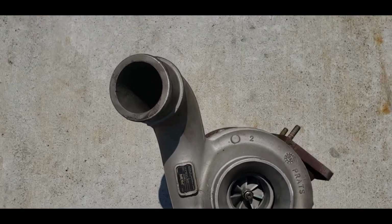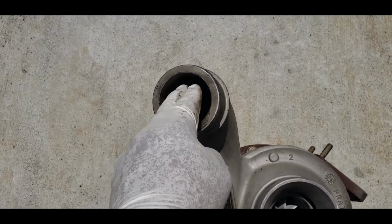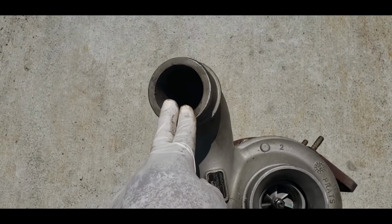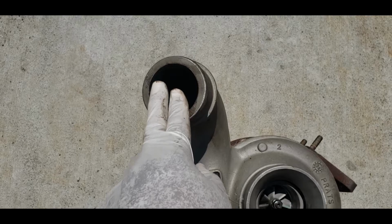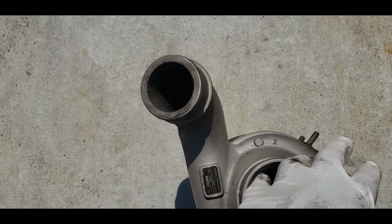And oil was actually blowing out of the port here, going straight to the charger, and it dumped quite a bit of oil in the charger. Not quite sure how much. And from the charger, it goes straight to the intake.